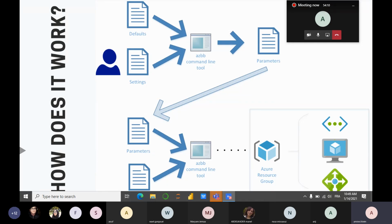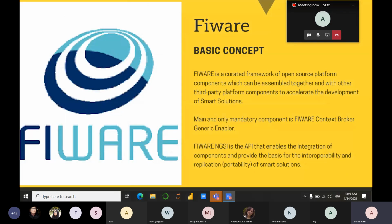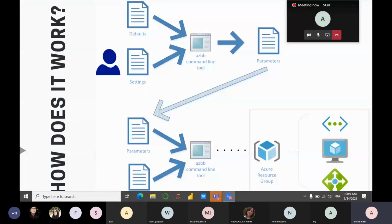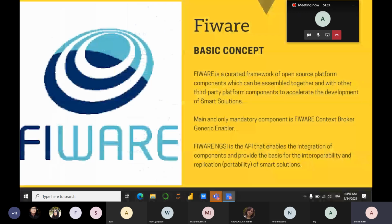There are Azure building blocks templates in place to assist with the deployment of the following resources. We're talking about virtual networks, including gateways and connections. We're talking about virtual machines, like route table and extensions, and of course, network security groups. Now we move to FiWare, and I leave the word to my colleague.